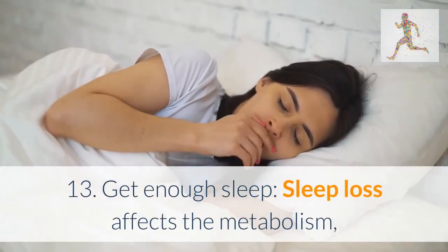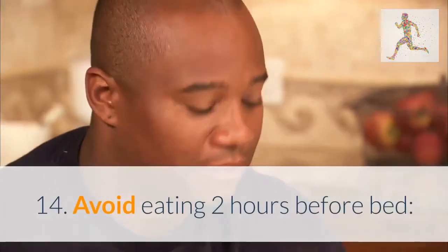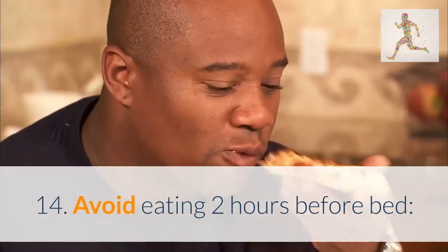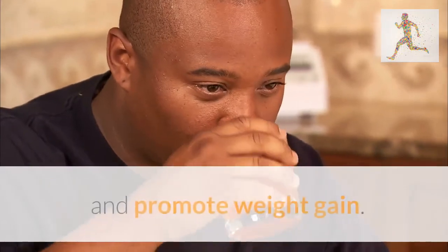13. Get enough sleep. Sleep loss affects the metabolism, and it has been linked to weight gain. 14. Avoid eating 2 hours before bed. Eating within 2 hours of sleeping can interfere with sleep quality and promote weight gain.